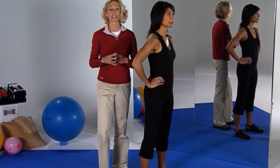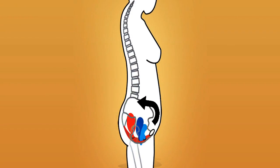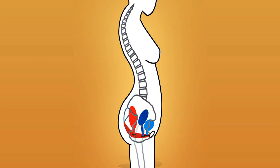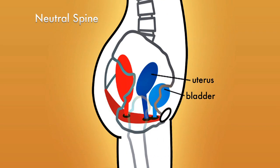Now, what does good posture have to do with pelvic floor weakness? As you will see in this drawing, the position of your pelvis can affect the position of your bowel, bladder, and uterus. If we are in neutral spine, our uterus and bladder sit to the front of our pelvis where there is more bony support.